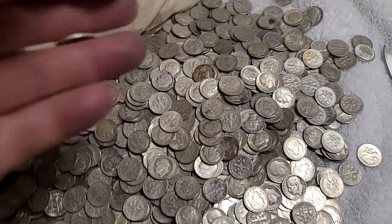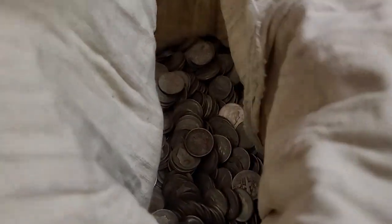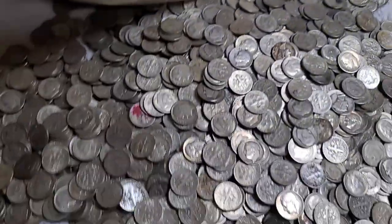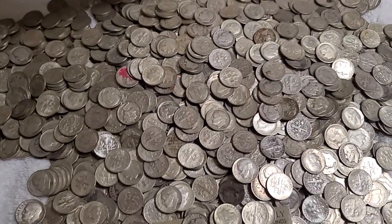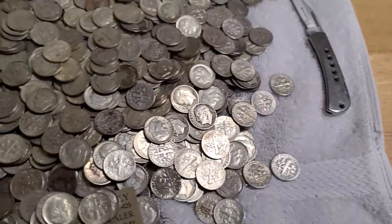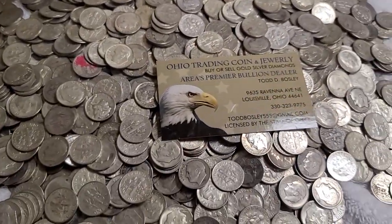All right, folks. Well, there it is. $1,000 bag of dimes, all silver. Pretty heavy to carry. Not a lot of fun. But we have it available. So if you're interested in 90% silver coin, junk silver, we have it in stock.